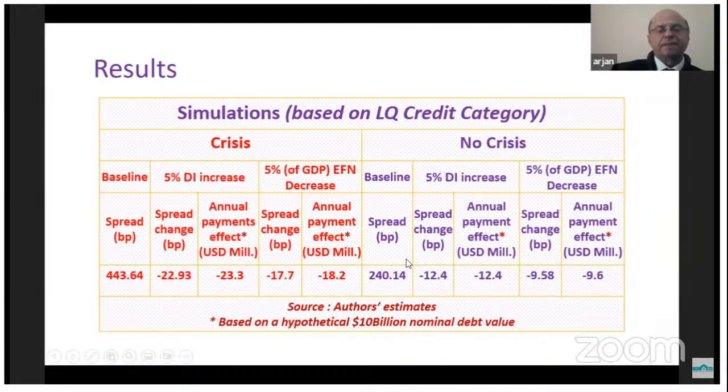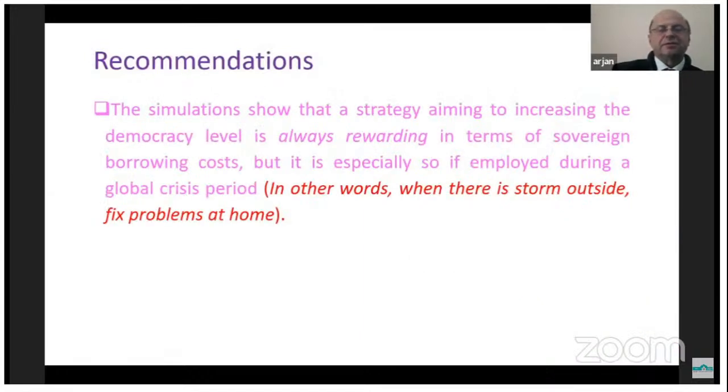So considering the whole thing, countries can improve marginally with respect to borrowing costs by improving on democracy and/or by improving on debt management strategies. So those are the main recommendations of this presentation. In other words, when there is a storm outside, you better fix your problems at home. By problems at home, I mean you better improve on democracy, on political understanding, and on law and order. And you can improve also on debt management strategies so as not to be exposed to heavy borrowing during a bad period of time, such as the high inflation period that we are going through right now.